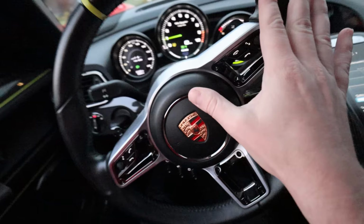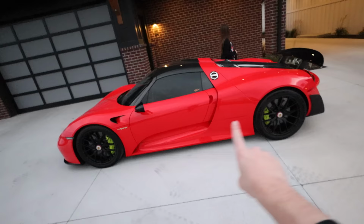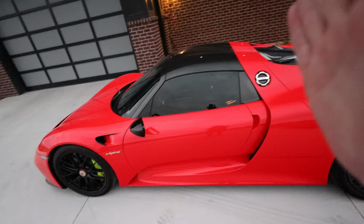You're hitting the apexes, you're accelerating at the perfect moment, you're hitting the brakes just at the right time, not too early, not too late. This car is the most amazing performance car. Base MSRP back in 2014 was $845,000. As far as performance for the money, you cannot beat it.